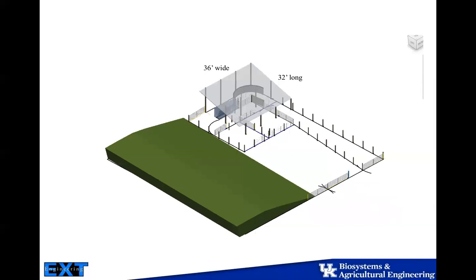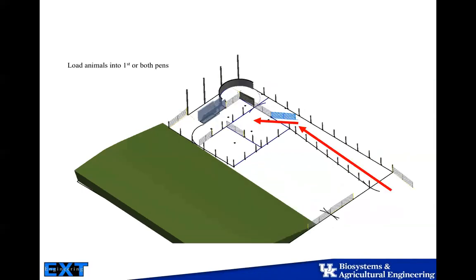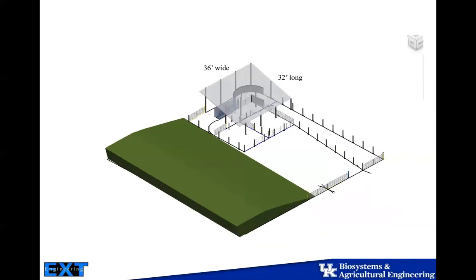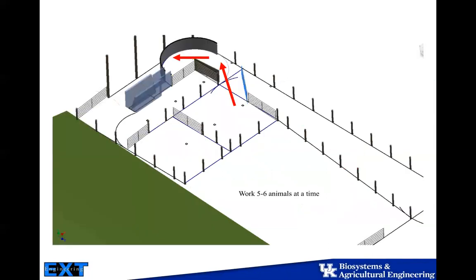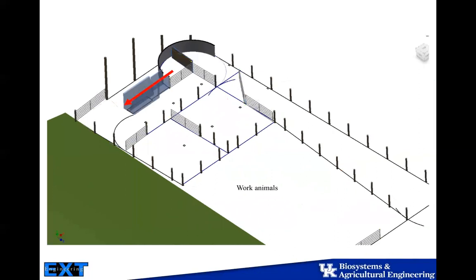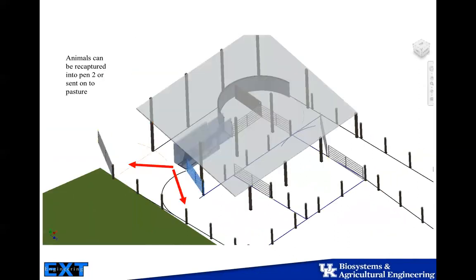We could potentially add more gates, but I think it provides you with how these animals potentially work into the system. So we have our lean-to structure onto our barn. And then, how we move the animals in, how we are pushing them out, working a couple at a time, and then you really push them through the system.